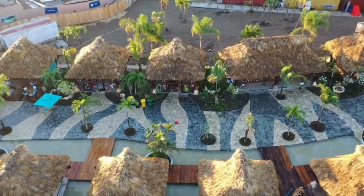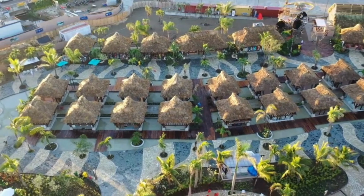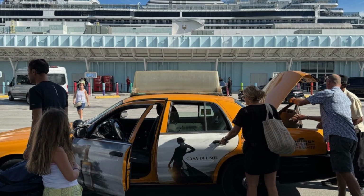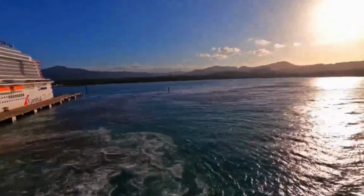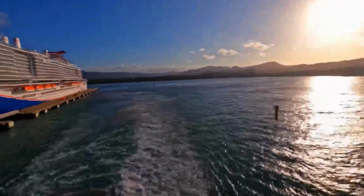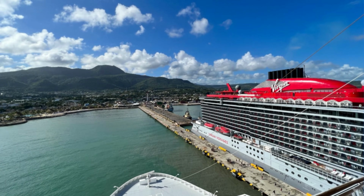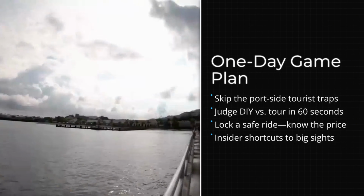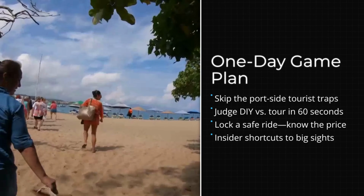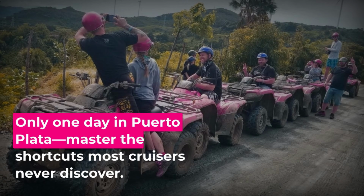You get one day in Puerto Plata, so how do you beat the confusion of Amber Cove versus Taino Bay? Dodge time-wasting detours and pick between do-it-yourself adventure or a guided tour without risking a sprint back to the ship. In the next 10 minutes, you will get a clear, step-by-step plan for what is genuinely worth your short port window, what to skip, and exactly how to decide if you are set for easy exploring or should lock in a safe ride. The best part? Most cruisers miss these essential shortcuts.